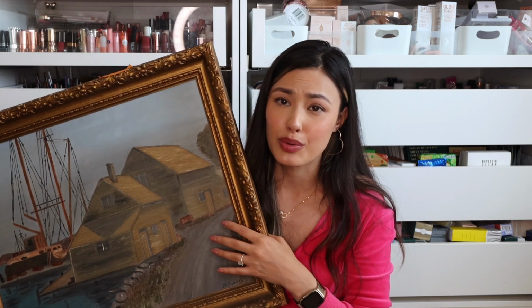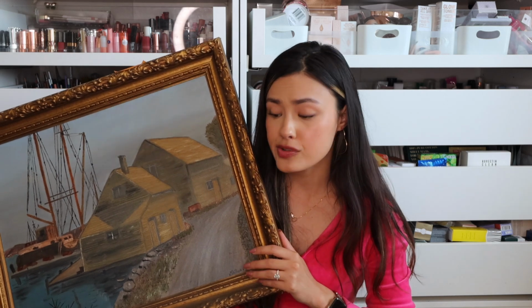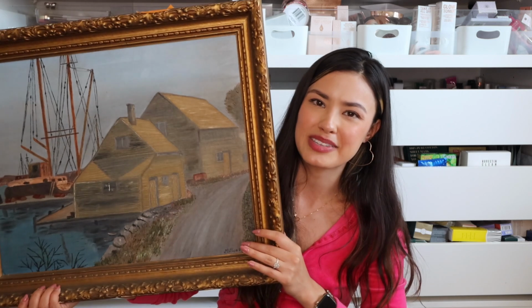In fact, on the back it says the art is from 1964, so it is an old, very vintage painting. Two for $30, 15 bucks a piece. It's a very reasonable price for big, heavy, gold picture frames like this. Those are the things that I've picked up recently.